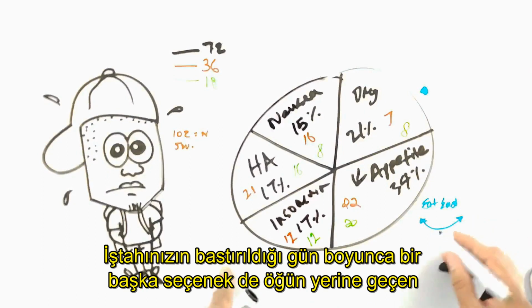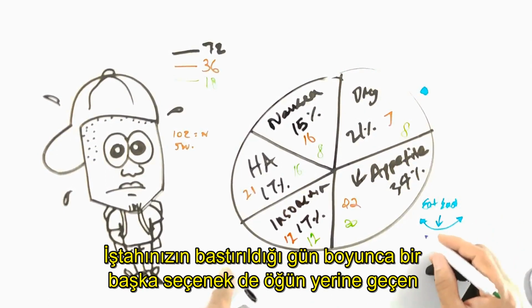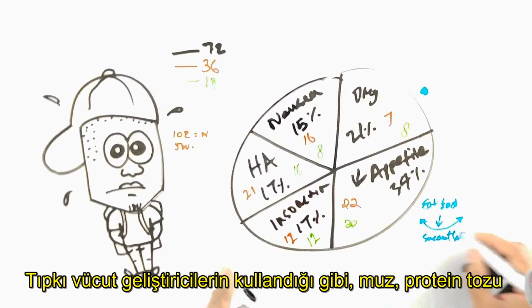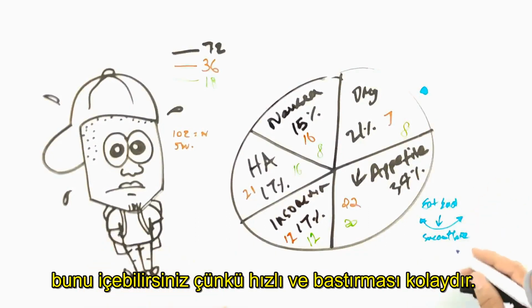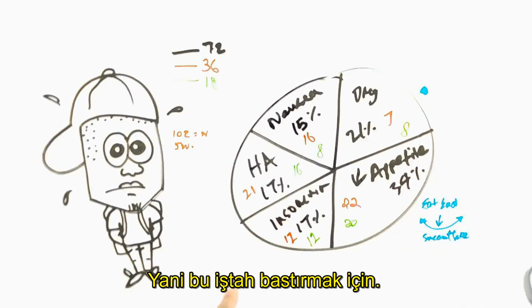Another option through the day, where your appetite is suppressed, is to use meal replacement drinks. Just like bodybuilders would use, you use smoothies with a banana, protein powder, and a base mix. And you drink that through the day when you have no appetite, because it's quick, easy to push down. You don't even have to like it. So that's for appetite suppression.